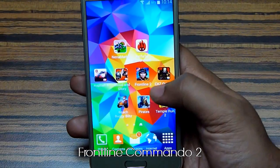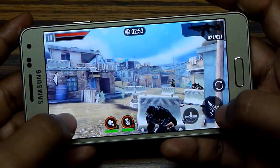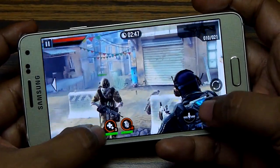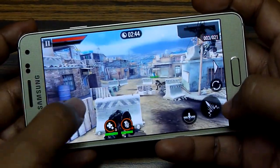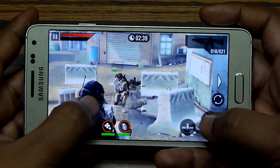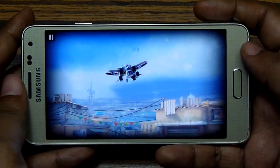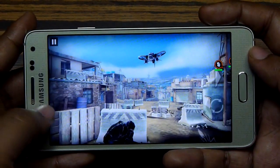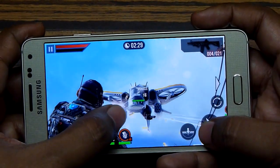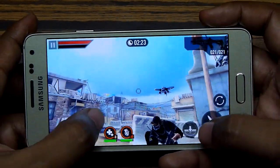The next game I have for you today is Frontline Commando 2. If you are used to large screen phones like the Galaxy S5 or the Note series phones, then you may find this slightly small for playing this type of arcade game. But 4.7 inches is actually not that small. The game is playing without any issue, though during launch the phone actually crashed once. The screen froze and I had to manually kill the app. But now it's okay. Now enjoy the game and you can check the description below to skip this game.